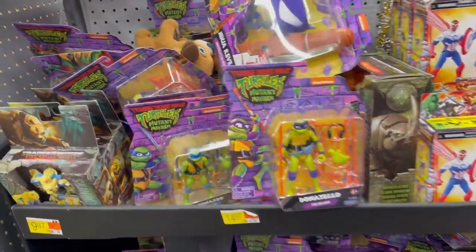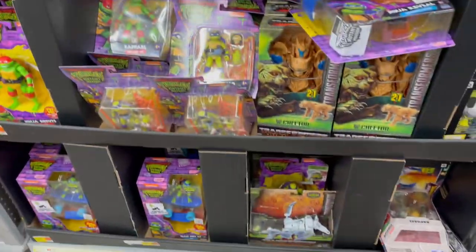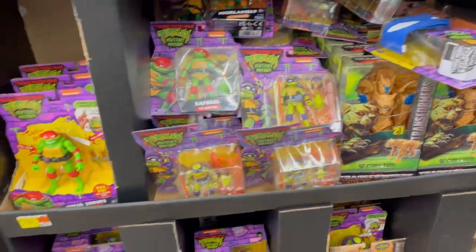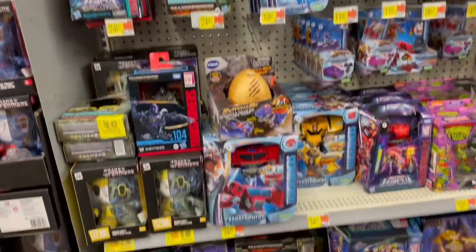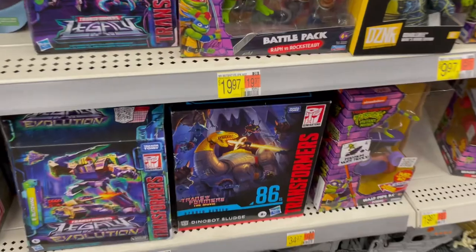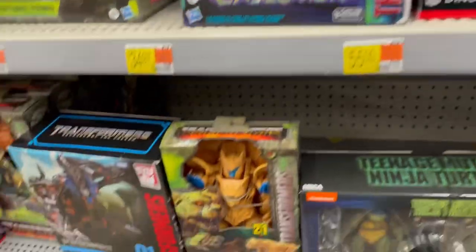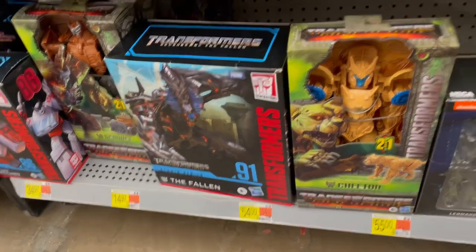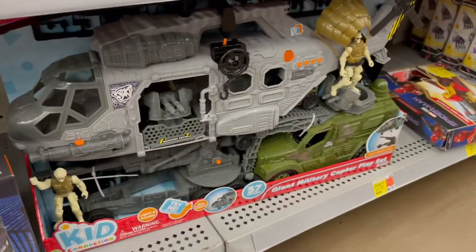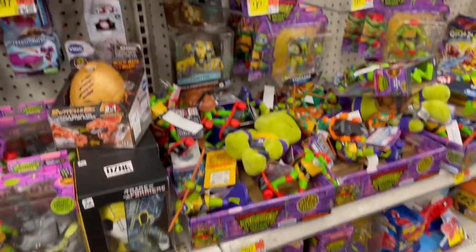On the end of the figure aisle, it's all got turtles. Turtles, not a lot of organization left here. I don't see many of the bad guys from Mutant Ninja Turtles. Let me see, look, Dinobot Sludge. We've seen Dinobot Sludge on sale at different stores and the Fallen also. But here he is in East Meadow. And for some reason, a kid bashing collection is right there for us.